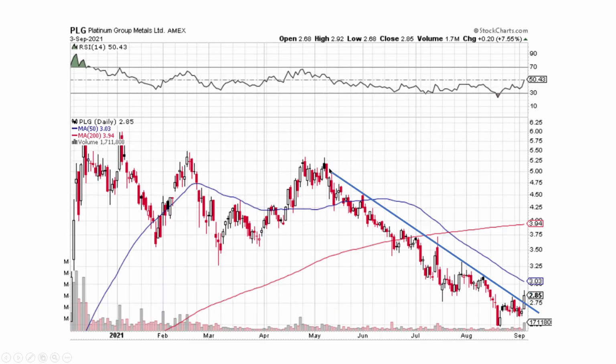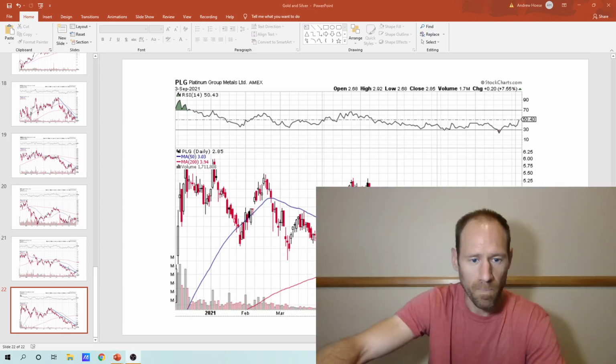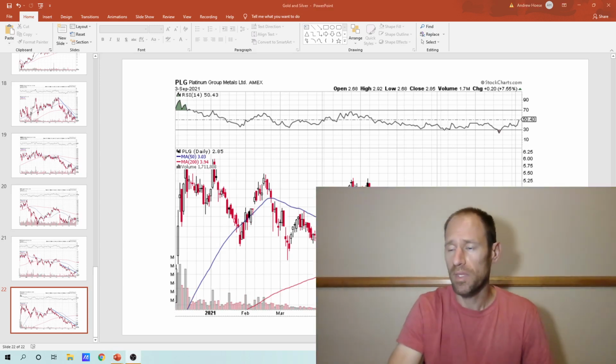Platinum Group Metals, this is what I'm watching. The downtrend line, we're trying to break it. It's probably going to backtest this line. If you get a nice small down day or two, it's up to you on what you want to do, but this might be a good one to look at and do some research. It's developing a mine. It's palladium and platinum, and basically platinum group metals. Up to you on what you want to do there, but that's what I've got for today.